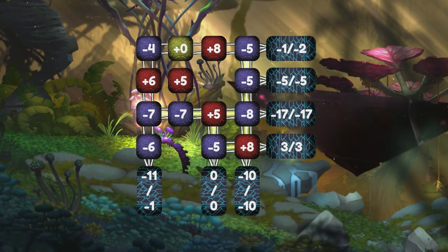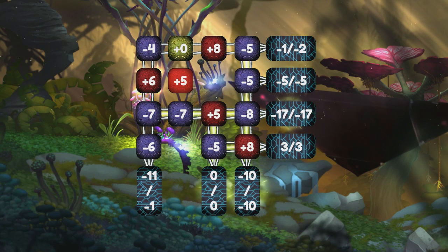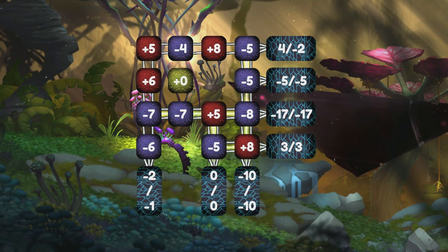Some of the puzzles will contain extra numbers that aren't going to necessarily be part of the puzzles, and other ones you have to use every one of the numbers that is on the play field.